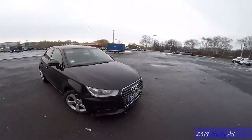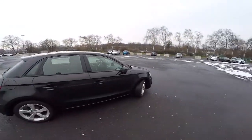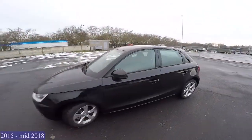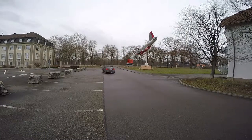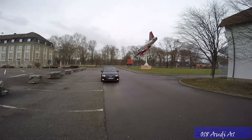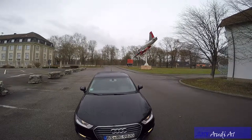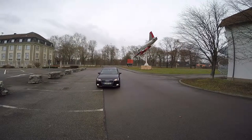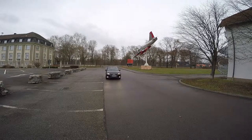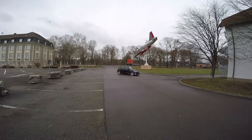Either as a 3-door or 5-door Sportback, the Audi A1 model was manufactured from 2015 until mid-2018. The idea of A1 was first introduced in 2010, so the car concept has not too much tradition for Audi. They wanted to have a representative for the small hatch or supermini segment. The headlights, taillights and bonnet design imitate bigger Audis, giving only a glimpse of their prestige to the tribe's smallest member. But has the A1 the attitude of a true Audi?